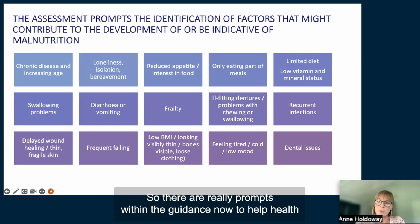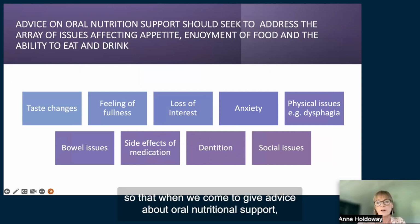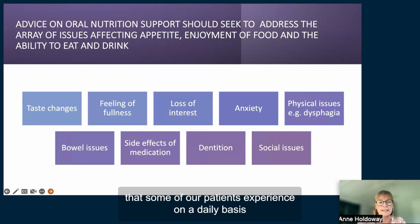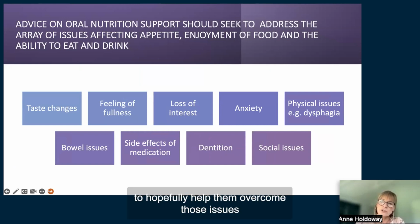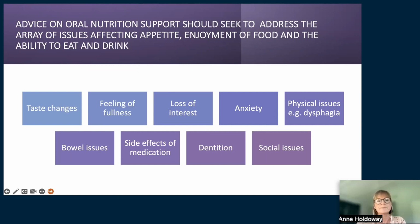So there are really prompts within the guidance now to help care professionals identify the sort of things that they can make a difference to, so that when we come to give advice about oral nutritional support, we can begin to address the plethora of issues that some of our patients experience on a daily basis, to hopefully help them overcome those issues so that they can improve their intake and enjoy their food more.